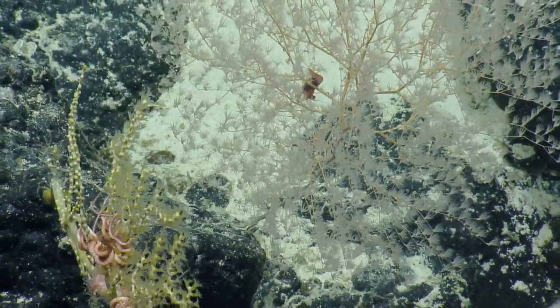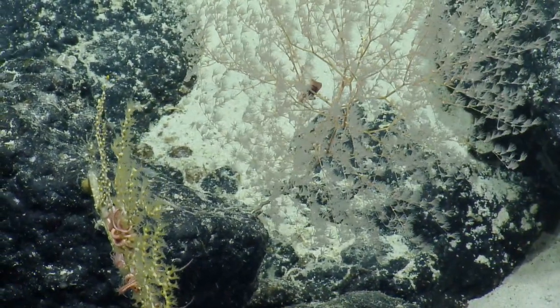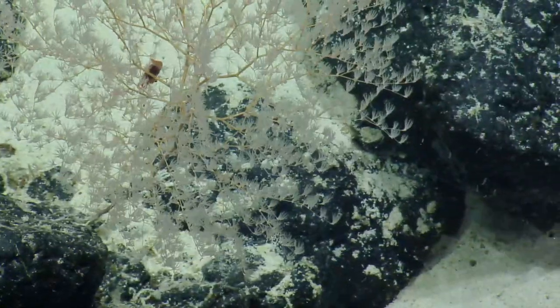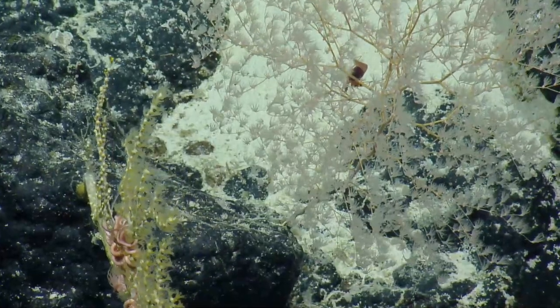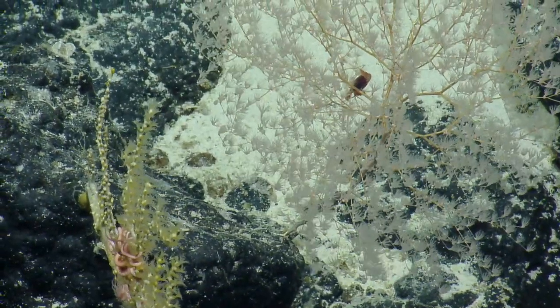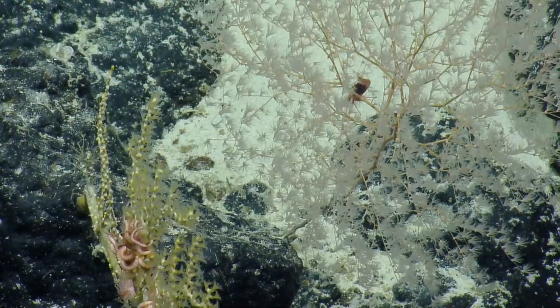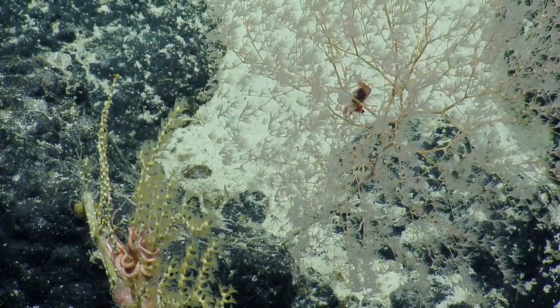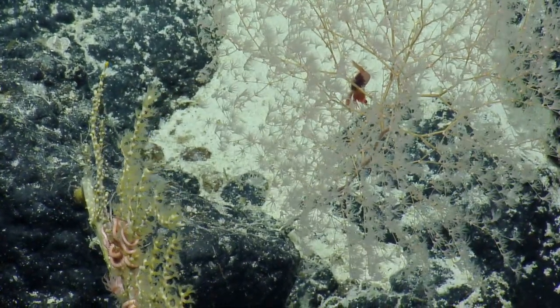Oh, what's that in the Chrysogorgia? Kind of looks like a gooey thing. It looks like a gooey thing for sure. Oh no, it's got a lobster. Yeah, it's got little legs. See it? Okay, arthropod. Shrimp. It looks like a shrimp to me. Shrimp. Okay. Yeah, with the dark belly.